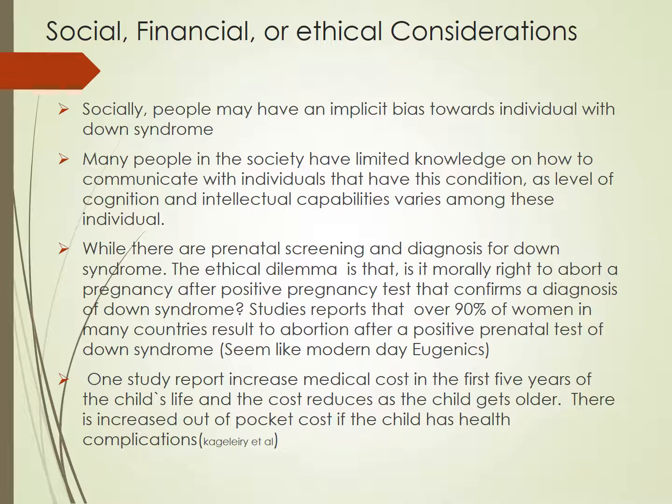One study did report that medical costs increase in the first 5 years of life of children that have Down syndrome, and the cost tends to reduce as the child gets a little bit older. And if the child has a lot more complications, there's an increased out-of-pocket cost for the health of this child.